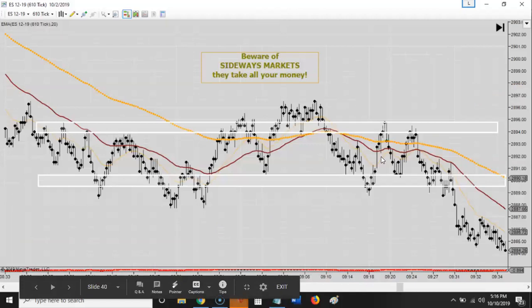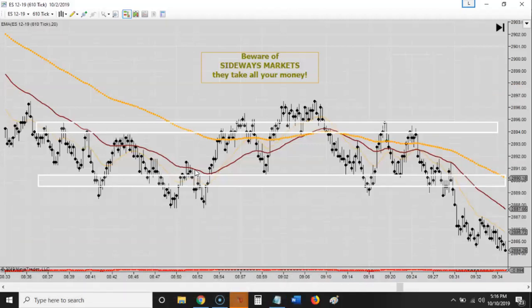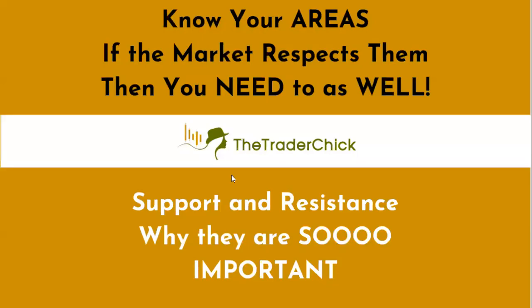When you're in this area, there's no guessing. You never want to guess. You want to be 100% sure after you see the indicators tell you what you're going to do. This is a sideways market. You stay out. That's pretty much it.